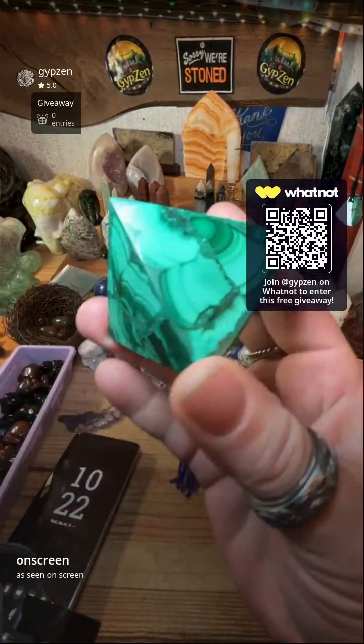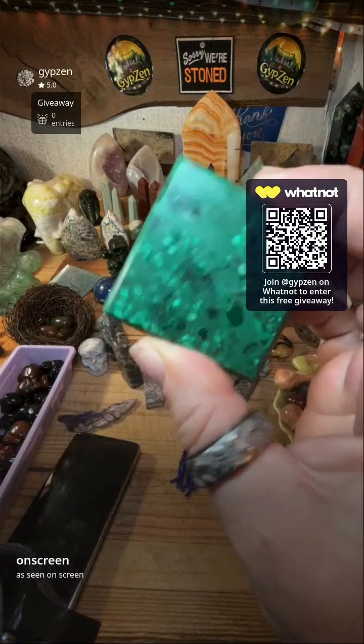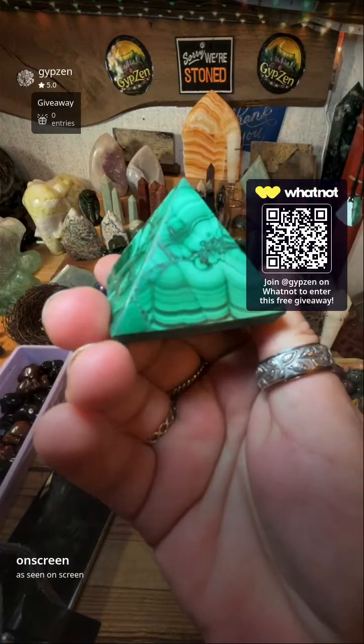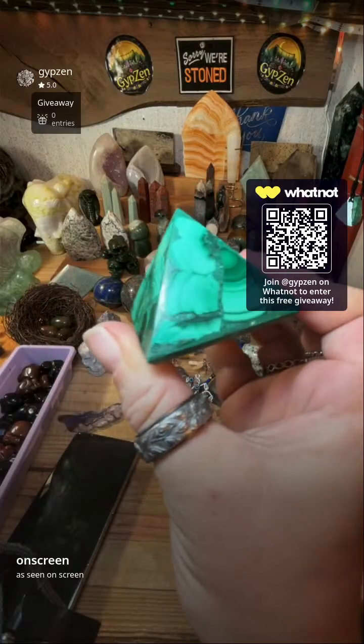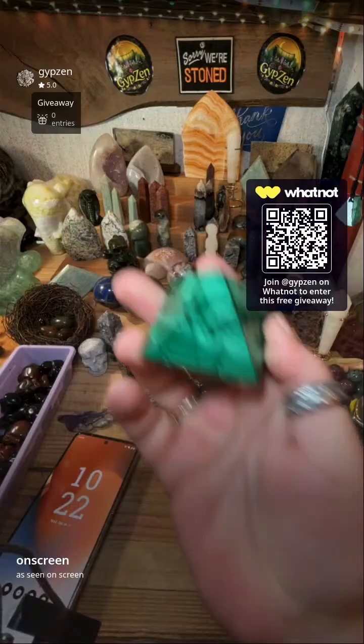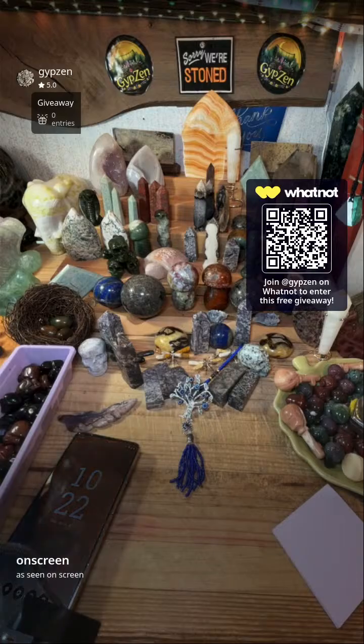I didn't show you guys the pyramid. Isn't that cool? Super pretty, isn't it? Love me some malachites. That one is $100.